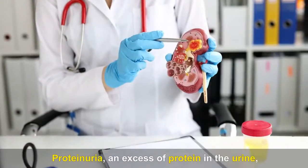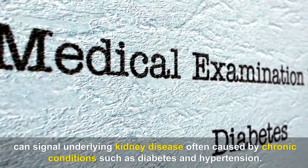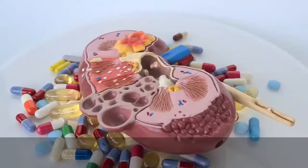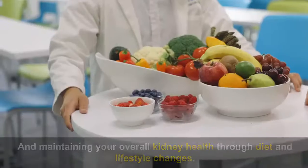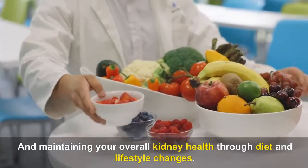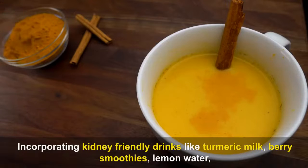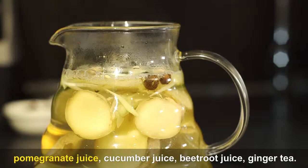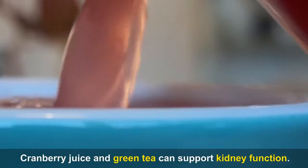Proteinuria, an excess of protein in the urine, can signal underlying kidney disease often caused by chronic conditions such as diabetes and hypertension. Preventing proteinuria involves managing these underlying conditions medically and maintaining your overall kidney health through diet and lifestyle changes. Incorporating kidney-friendly drinks like turmeric milk, berry smoothies, lemon water, pomegranate juice, cucumber juice, beetroot juice, ginger tea, cranberry juice and green tea can support kidney function.